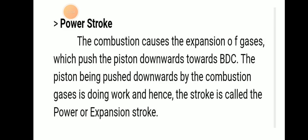Then what happens in the power stroke? In the power stroke, combustion causes expansion of gases. During combustion there is a sudden explosion, which means expansion of gas is happening. This pushes the piston downward towards BDC. The piston being pushed downwards by combustion is doing work, and this stroke is known as the power or expansion stroke.